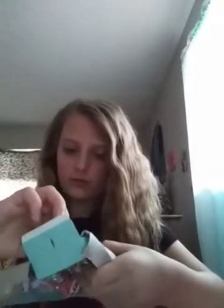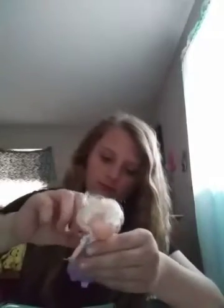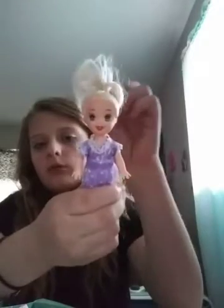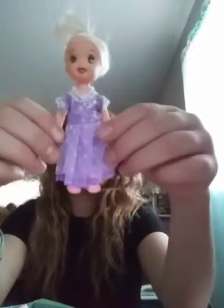There's a back thing on this, and I'm gonna try to get it off. I take the doll out. And then there's like a scoop thing, probably for the hair or something. I don't know. But I got the doll. Here's what she's wearing. Her hair is in this weird ponytail thing. It's like sticking up. Hello, cutie. Beautiful. So, anyways, here is her.